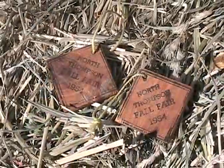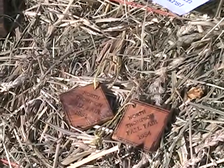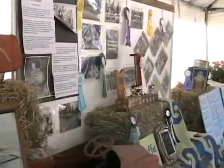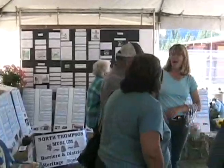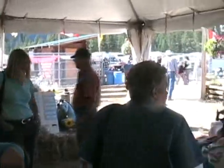The second pillar that we focused on is community and fall fair. So we have a lot of photos and memorabilia from past fall fairs that show the integration of the community and the fair. It's a mutually supportive role. The fair brings lots of people into the community, and the people of the community put on the fair and benefit economically and also benefit in ways that can't be measured in dollars. The friendships and the time.